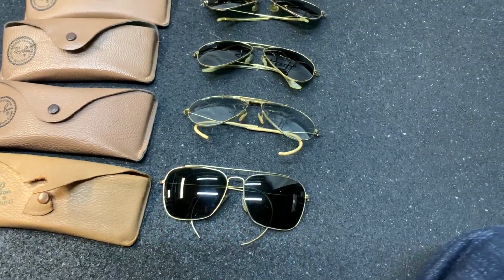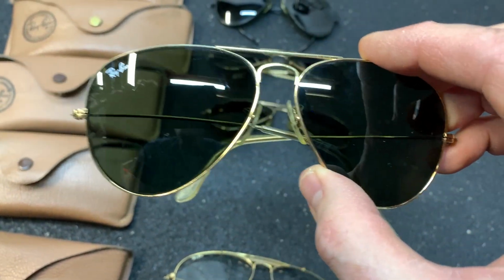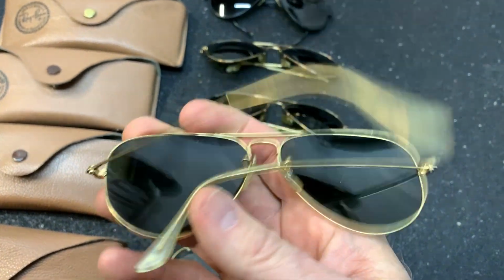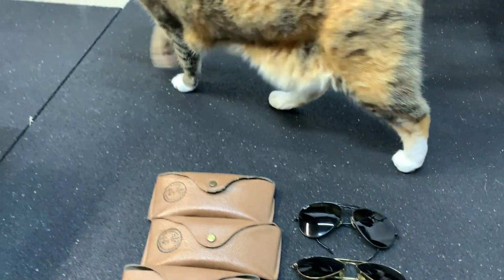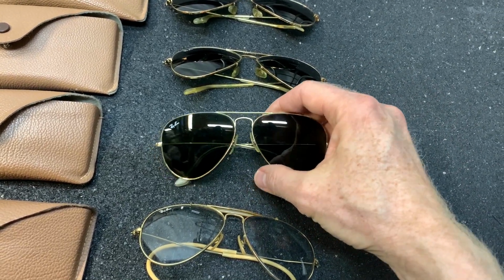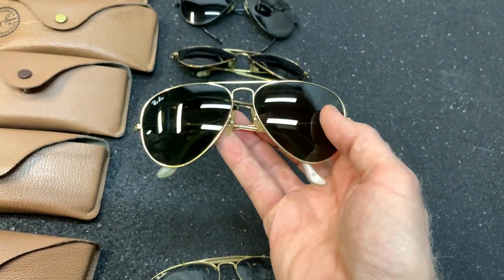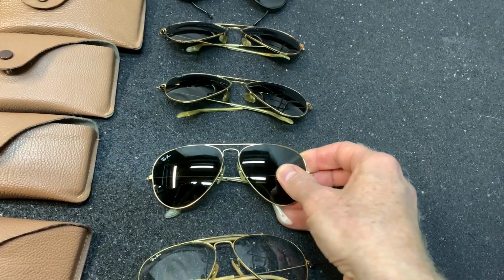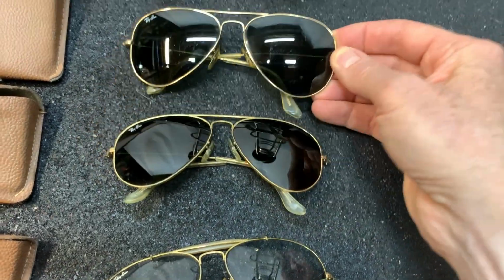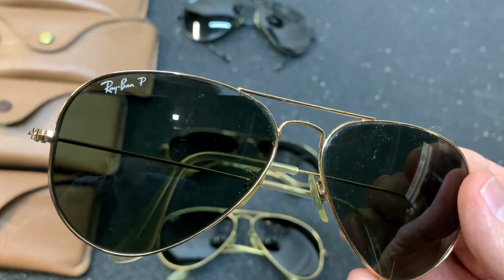But I thought I'd show you the glasses. These are your standard Ray-Bans. You can see through the lens there, kind of what it looks like. See how it just says Ray-Ban, it doesn't have a P on it. And these have stems on it. And soon my cat will be visiting. So I've got this pair. They come in different sizes, like small, medium, and large, which I think is like a 58, a 60, and a 62 millimeter maybe. And then I've got another pair which I think is the exact same as that pair, as you saw. And then this pair is actually a P, so this is the polarized.